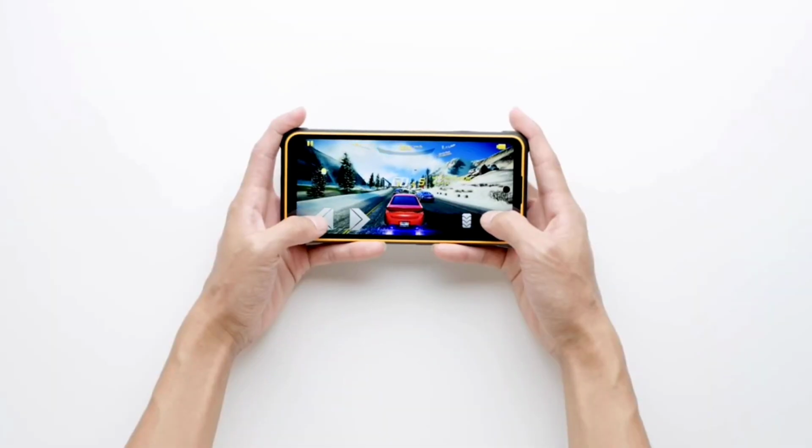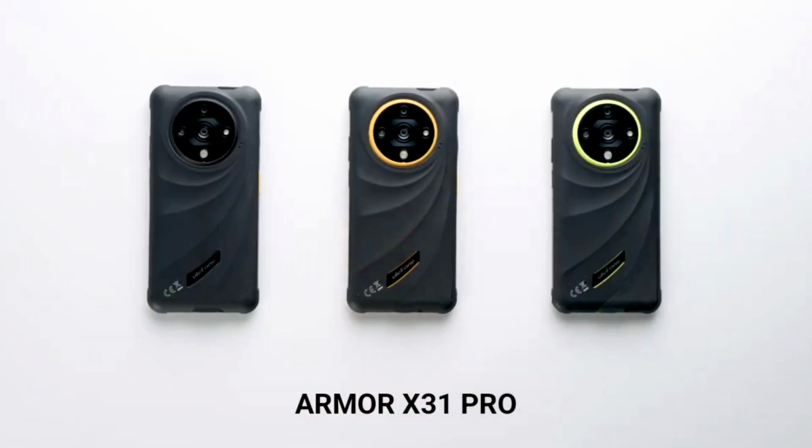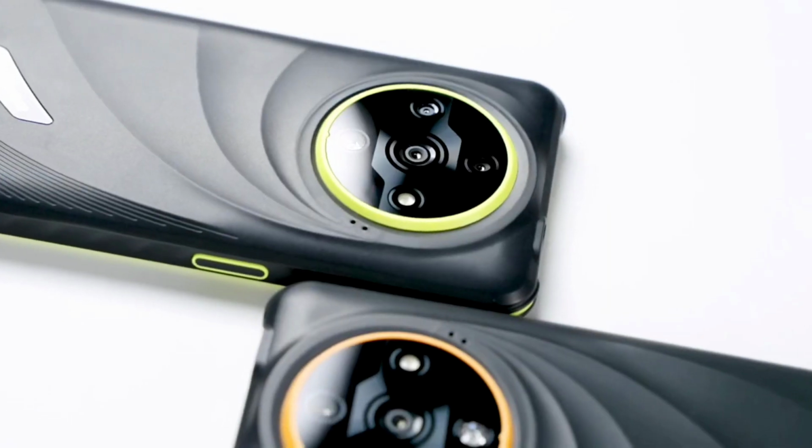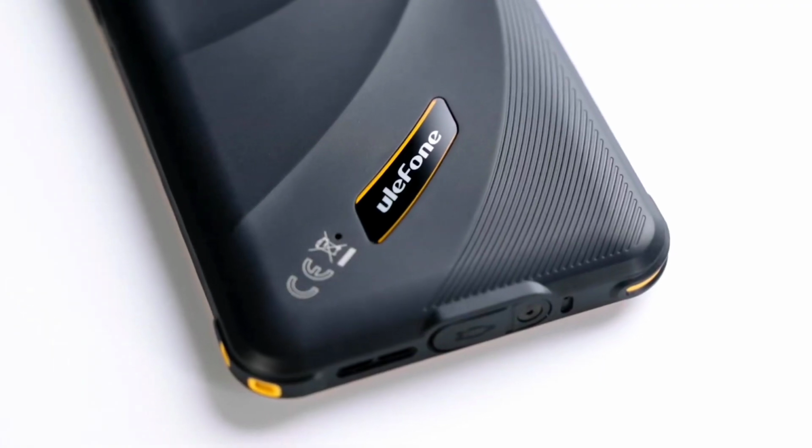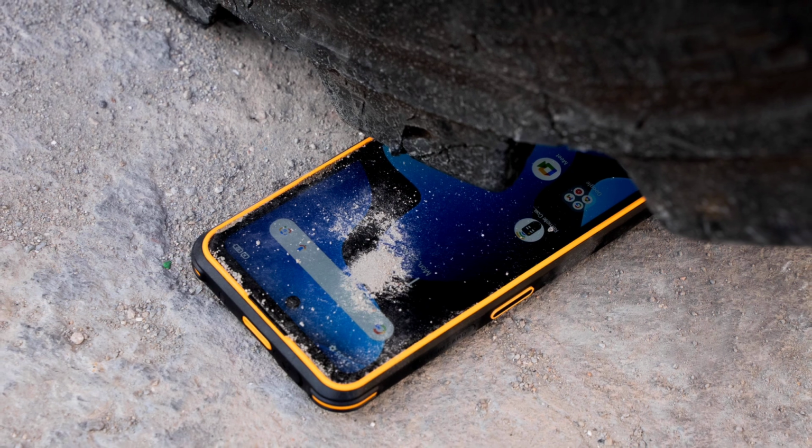The Ulefone Armor X31 Pro is a rugged device with a unique design, a 120Hz display, night vision camera, and 5G support. It's literally among the best cheap 5G rugged phones of 2024 and 2025.